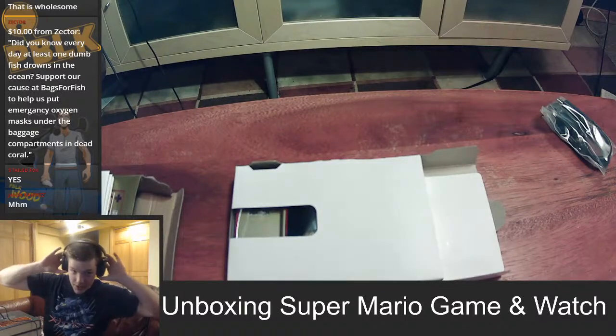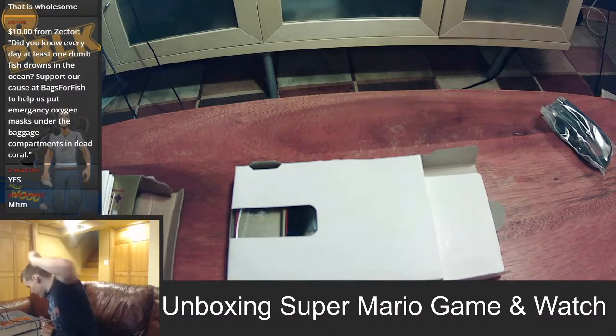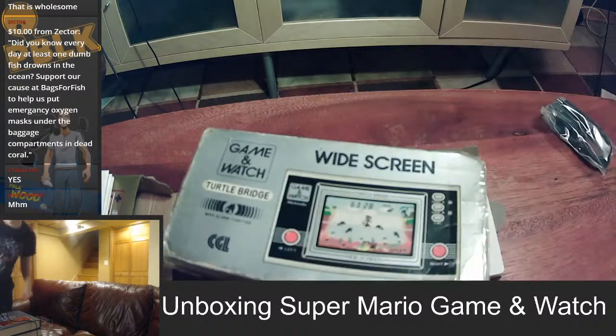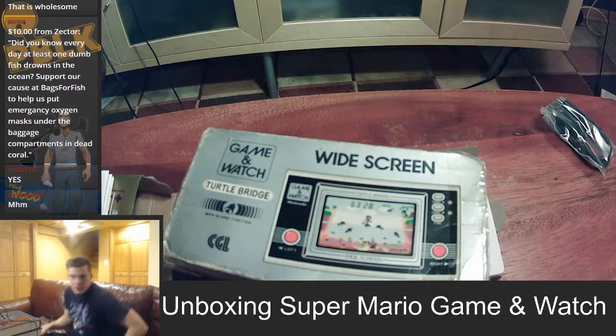But, okay, I'll bring out... Let me go get Turtle Bridge, because that's the only one I have the manual for. Here's Turtle Bridge. Turtle Bridge. Turtle House.